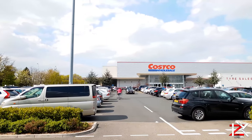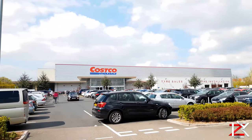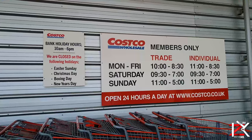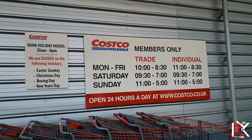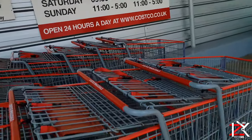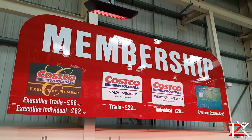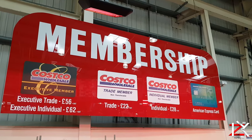I'm here at Costco where I'm going to take a quick tour for you guys to see what different products they sell and why I have this membership card. Now Costco is a worldwide wholesale store, and to get in to shop around you would need to create a membership card, whether it will be for an individual or for trade.